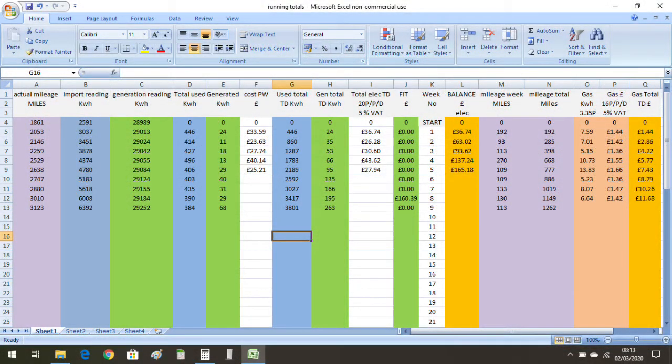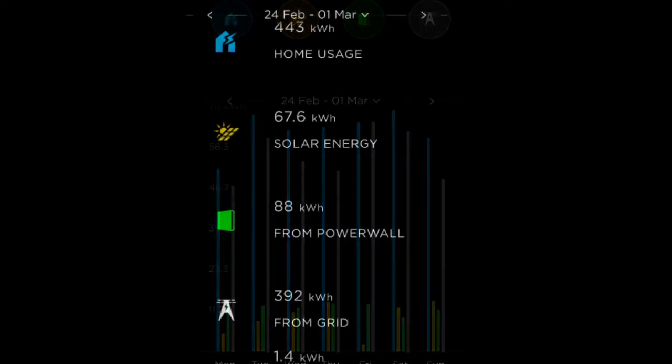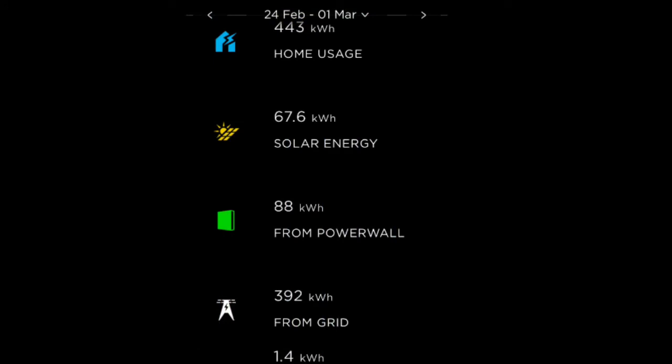The import for the week was 384 kilowatt hours, which is a total of 3,801 kilowatt hours since the start of the 2020 logs. And the Tesla weeklies are the home usage of 443 kilowatt hours, 67.6 kilowatt hours from the solar, 88 kilowatt hours from the Powerwall, and 392 kilowatt hours from the grid and 1.4 kilowatt hours back into the grid.